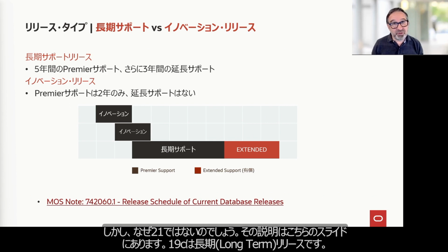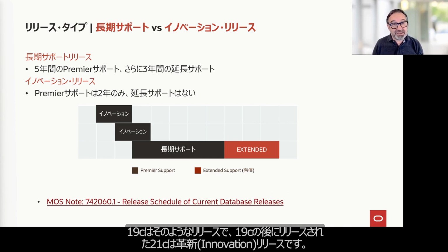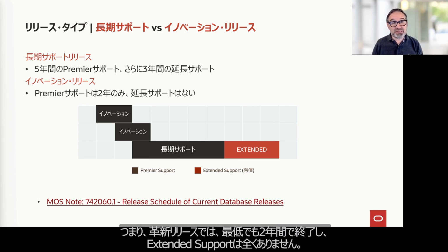19C is the long-term support release. And a long-term support release has always 5 years of premium support at least, plus an additional minimum of 3 years extended support. 19C is such a release. And the release coming after 19C, 21C, is an innovation release. Innovation releases have a very short support time frame. So an innovation release has a minimum of 2 years and absolutely no extended support.